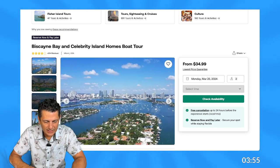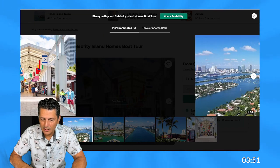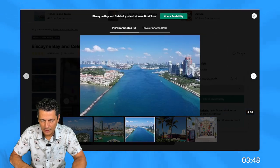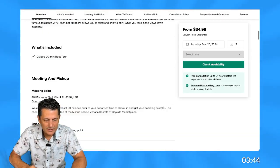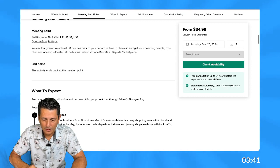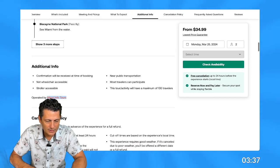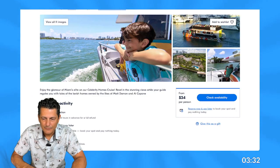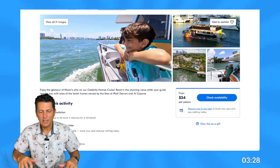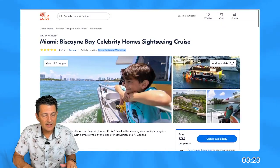I want to see who's this listing by, right? Because these are the competing companies. And so that's where I just like to point this out, because that's what people look for. So Miami Info Tours is the one that puts this on. And if we just come back to this listing, this is where I want to share that. Let me come and go up here. This is a pretty decent listing.